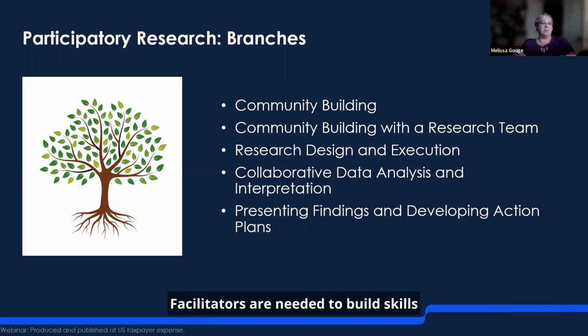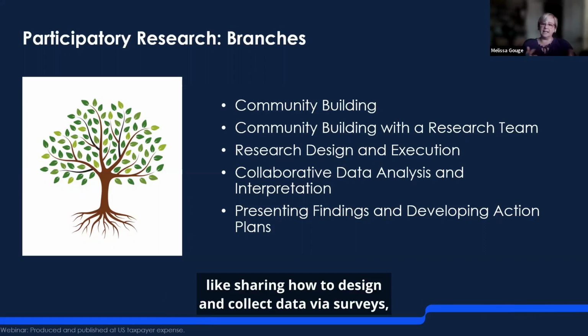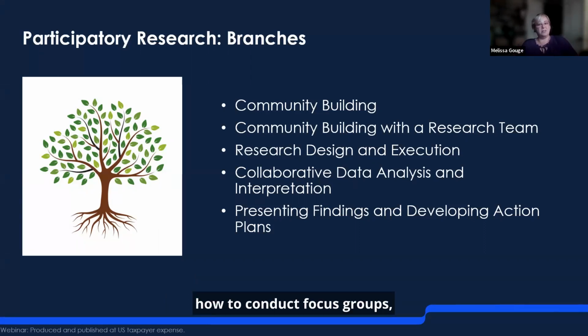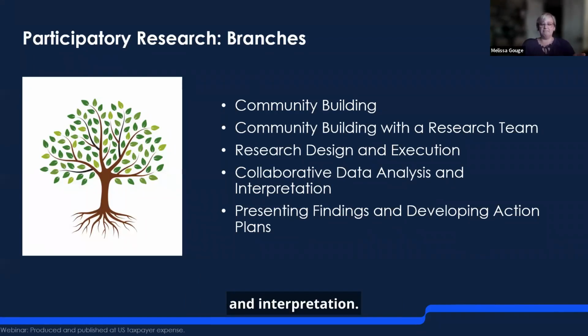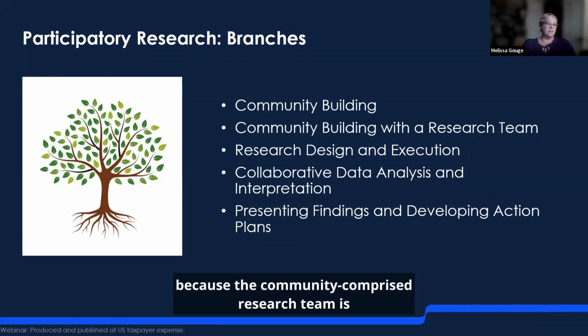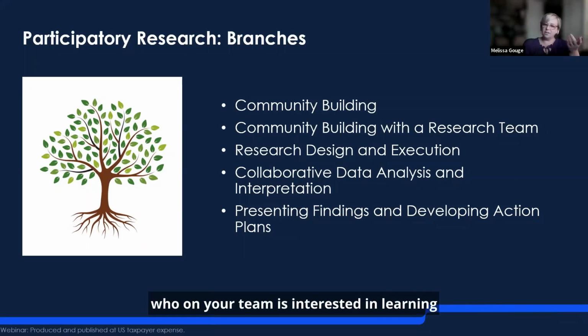Facilitators are needed to build skills and research methods, like sharing how to design and collect data via surveys, how to conduct focus groups, how to do community mapping, or collecting oral histories or testimonials. And thinking about collaborative data analysis and interpretation. Again, this may sometimes require some teaching and facilitation skills, because the community-comprised research team is not only collecting data, but you've got to find out who on your team is interested in learning and applying data analysis skills to answer research questions.